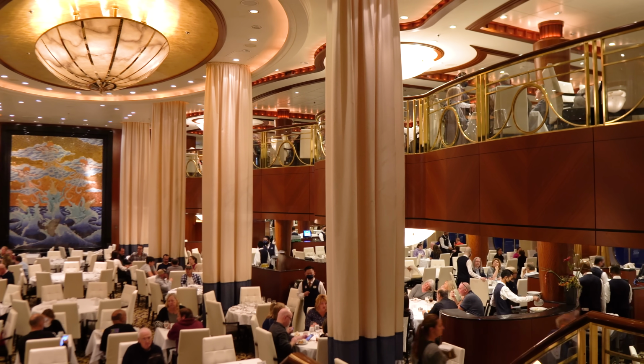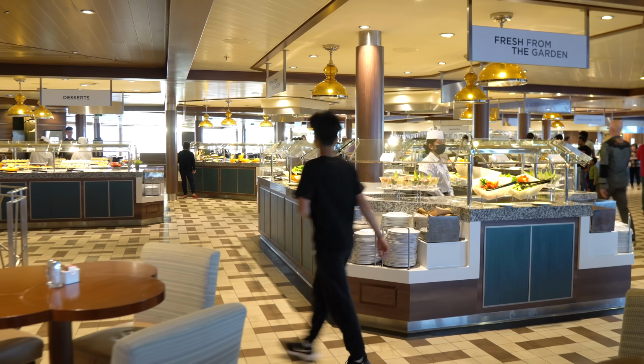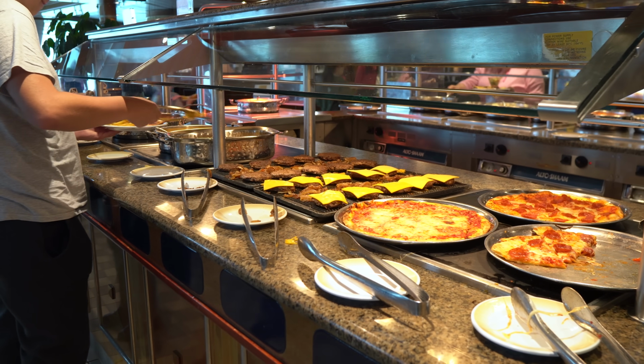The main dining room on a cruise ship is a great place for most meals, but you might consider doing the buffet instead, and I've got 12 reasons why the buffet is a better choice than the dining room up next.